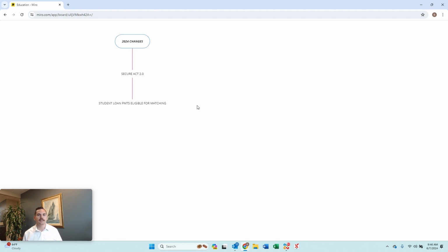The first of which is now student loan payments are eligible for matching. So with Secure Act 2.0, employers can now credit employees' retirement accounts based on the amount that the employee pays towards their student loans. So this was a huge win for those employees that may not have the available capital and resources to both contribute to their retirement accounts and pay down their student loans. So with Secure Act 2.0, employers can still fund the employee's retirement accounts via those matching contributions while the employee focuses on paying down their student loans.